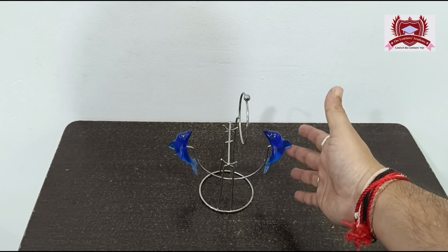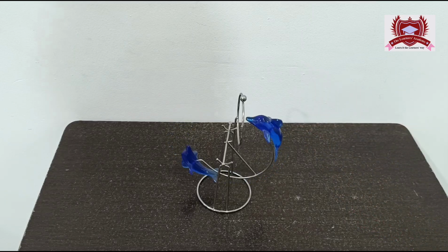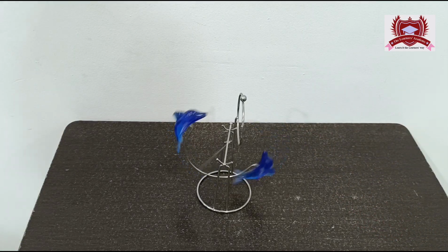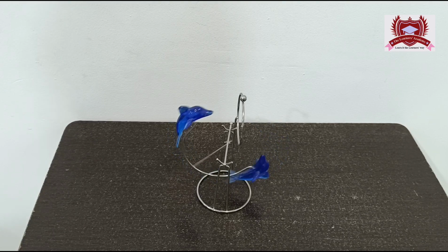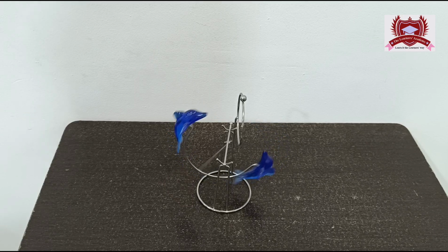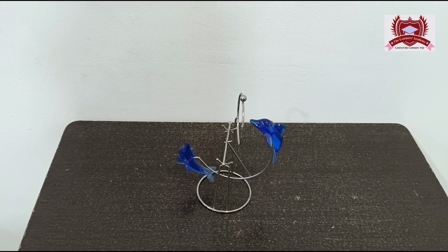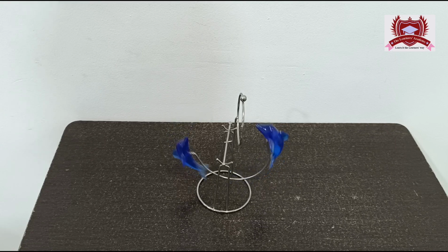If I lift the dolphin to a higher extent and let it go, you can see that the force applied would obviously be larger. Why would this force be larger? Because if I raise the dolphin to a higher level, I would end up increasing the potential energy. Larger the potential energy, larger would be the energy that would be stored in it.